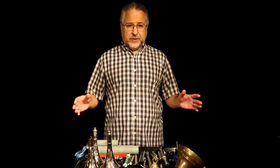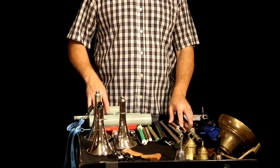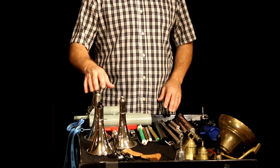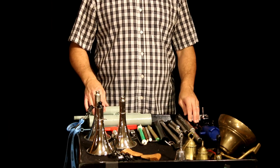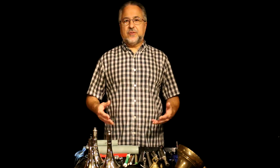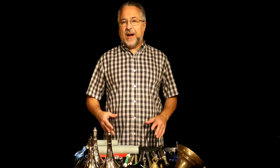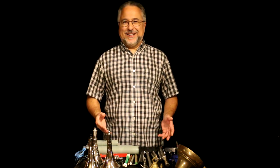So I've divided the whistles up into several sections. I have boat and train whistles, slide whistles, siren whistles, police whistles, wind whistles, and animal whistles. And these are all whistles that I've used throughout my career. I have lots more that I haven't used, and I don't know why I have those, but I do.